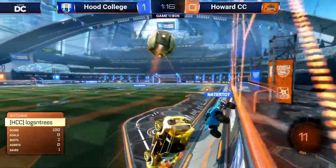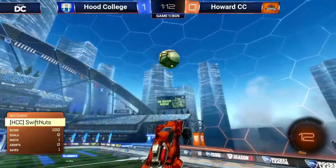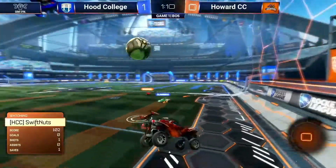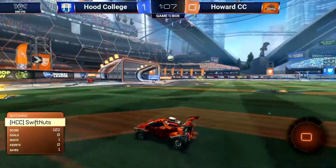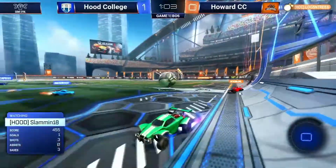Slamming into the corner. Swift tries to clear it out. Hood College starting to put pressure on. They feel good after scoring that first goal. All Caps going up, keeps the ball in the attacking end. Swift looking for that clearance once again. Slamming will put it towards the goal.